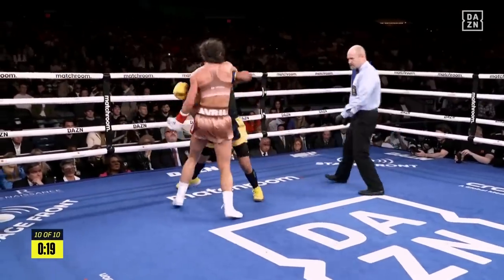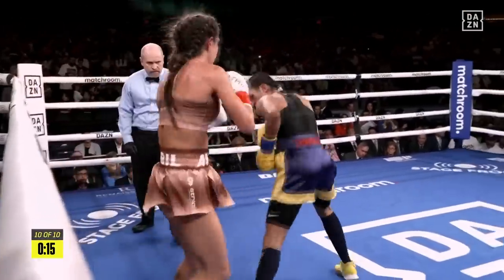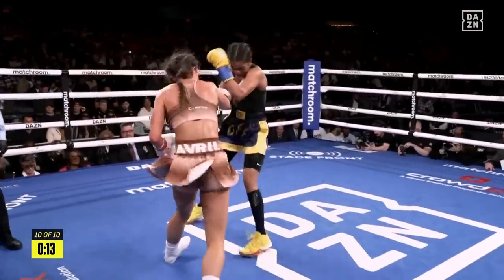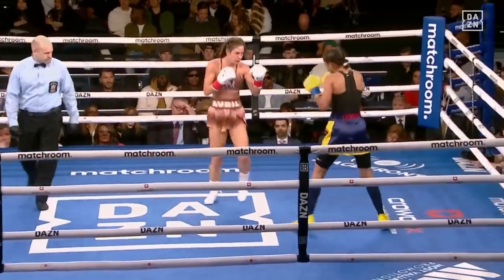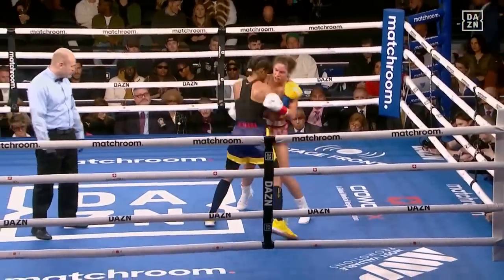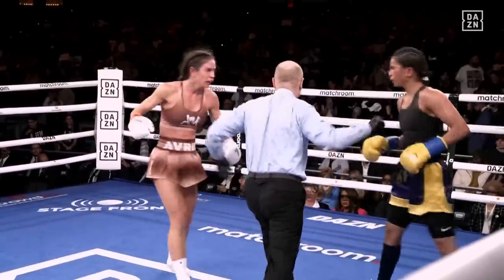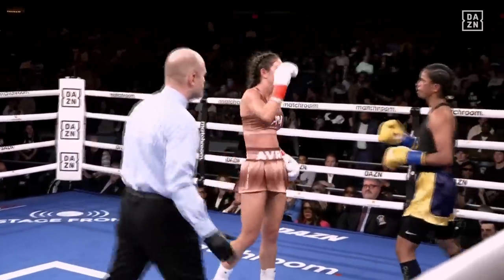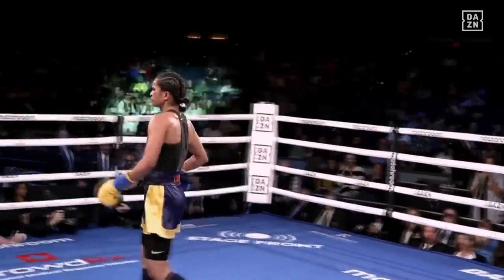Ooh, good right hand. Combo from Ali, punctuating it with the right hand. It's been there for much of this fight in terms of the impact that Ramla Ali's punches have been making. The improved power on display. The accuracy there as well. The tenacity from Mathie coming back. Quality fight for both warriors here. Avril Mathie and Ramla Ali.